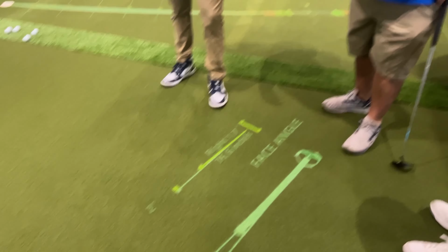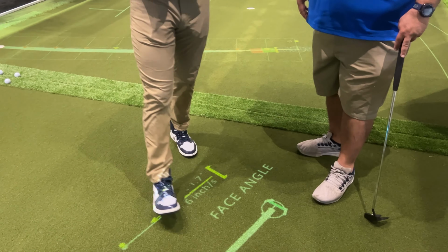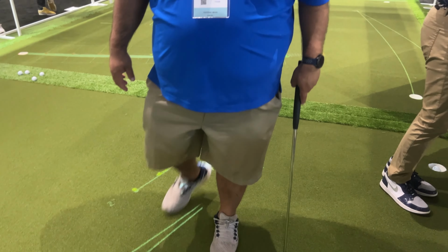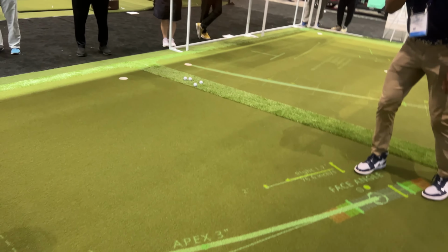And do you all have something on here that will help me with that speed? Oh, absolutely. John, can you explain those features? How to control his speed, tempo, and rhythm? Speed, tempo, and rhythm. Yes, that's what I was going to say. Go ahead. Okay, so why don't you come on back over here?